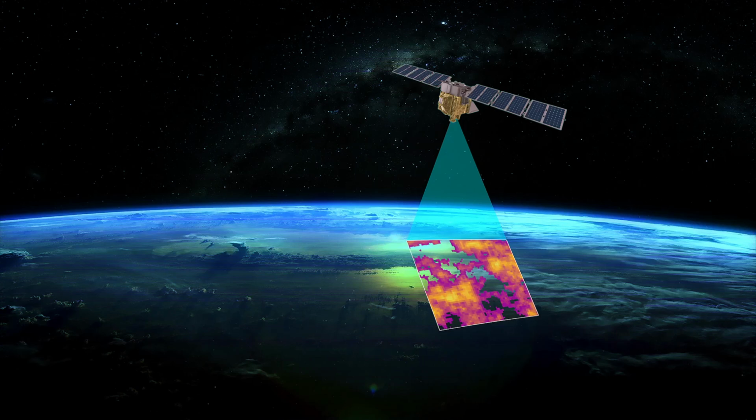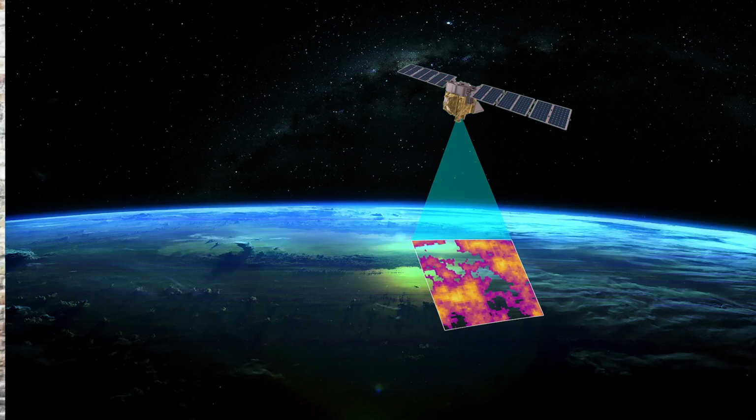MethaneSAT is the latest in a series of satellites that can detect methane emissions from space. It was recently launched into orbit and will soon start releasing data. It was built specifically to look for methane in the regions of oil and gas production with enough resolution to provide actionable information to the operators.